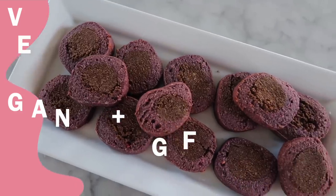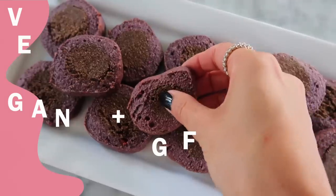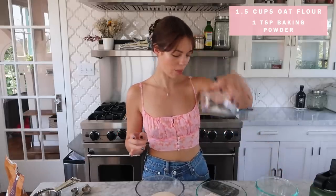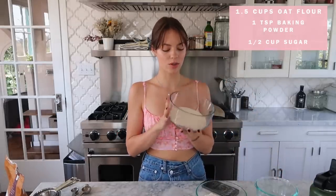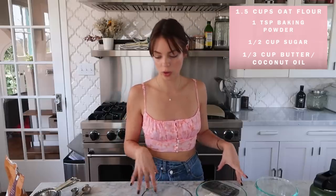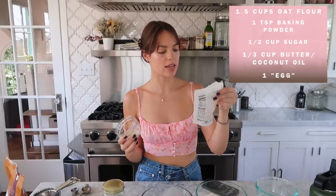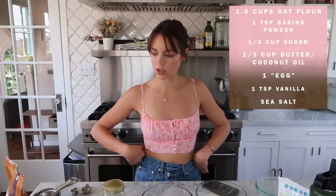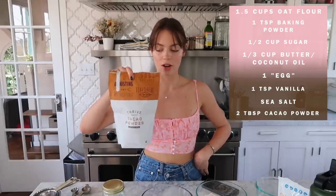So today we'll be making vegan, gluten-free chocolate raspberry cookies. I pretty much have everything prepared. You want 1.5 cups of gluten-free oat flour, 1 teaspoon of baking powder, 1/2 cup of sugar, I'm just using organic cane sugar, 1/3 cup of vegan butter or coconut oil, 1 egg or any sort of egg replacement. I use the meat egg, 1 teaspoon of vanilla extract, some sea salt, and then 2 tablespoons of cacao powder for the chocolate cookies, and then obviously I'm doing raspberries.